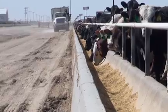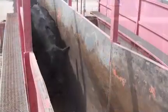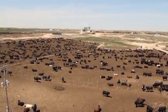I grew up in the cattle industry. My family's in the cattle buying industry, and so I've been a part of the cattle industry my whole life. It was a great opportunity to get up there and to get from their point of view, from the manager and assistant manager's point of view, and to see exactly what goes into day-to-day operations.